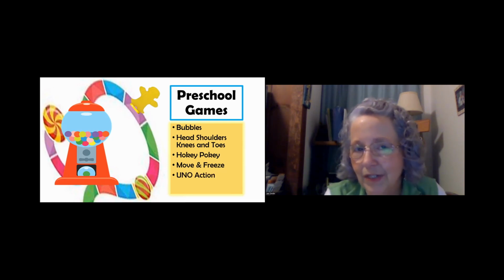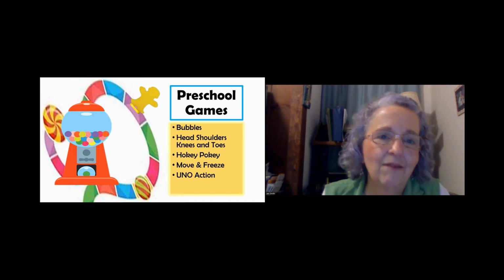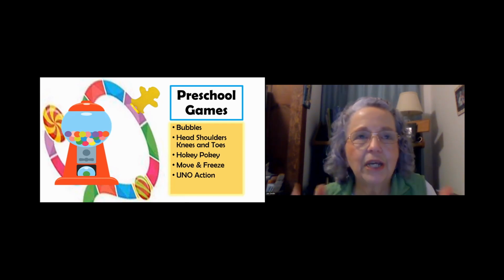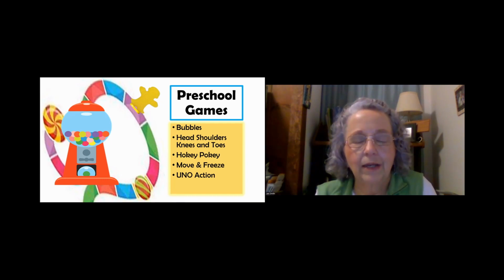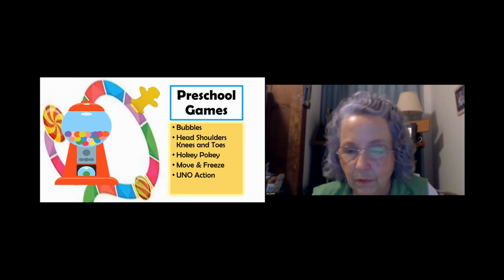Here's one for us that are doing twists and turns. I named it, because it didn't have a name, Uno Action. So you take a regular deck of Uno cards. You do pull out the wild cards because they don't really work for this. And you decide for each color an action for them to do.